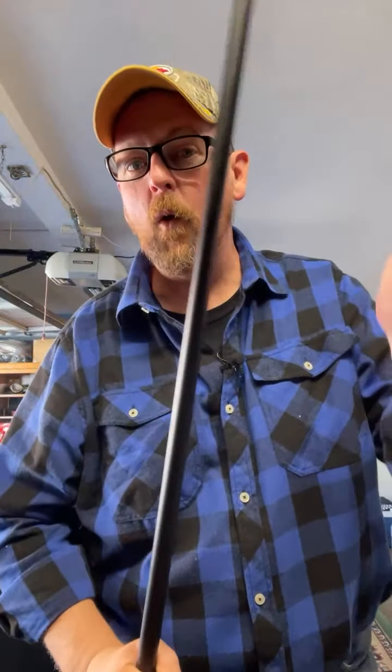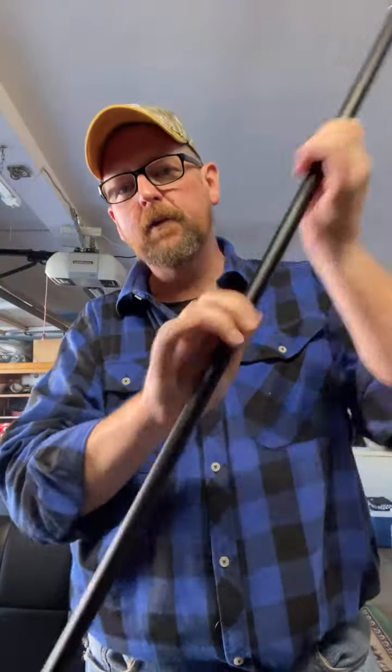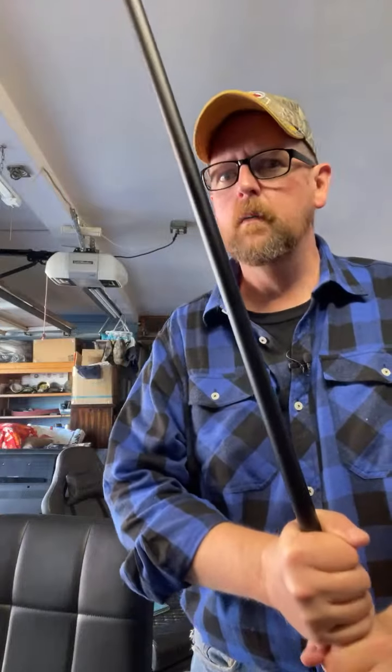This is a Cold Steel City Stick. I take it on walks with the dog because that is almost unbreakable, 11 layers of fiberglass. And I have used this. A small little dog attacked mine, and I was carrying this, and I cracked him with my City Stick. It's a great little item. Absolutely one that I would recommend.